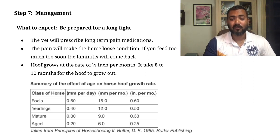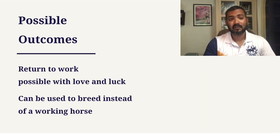So you want to understand that this is going to take a long time to settle down. So don't expect this to finish in a week or 10 days or 15 days or a month's time. Dealing with a case of laminitis means that you're committed to looking after this horse and caring for this horse for a minimum of 6 to 8 months, if not more.